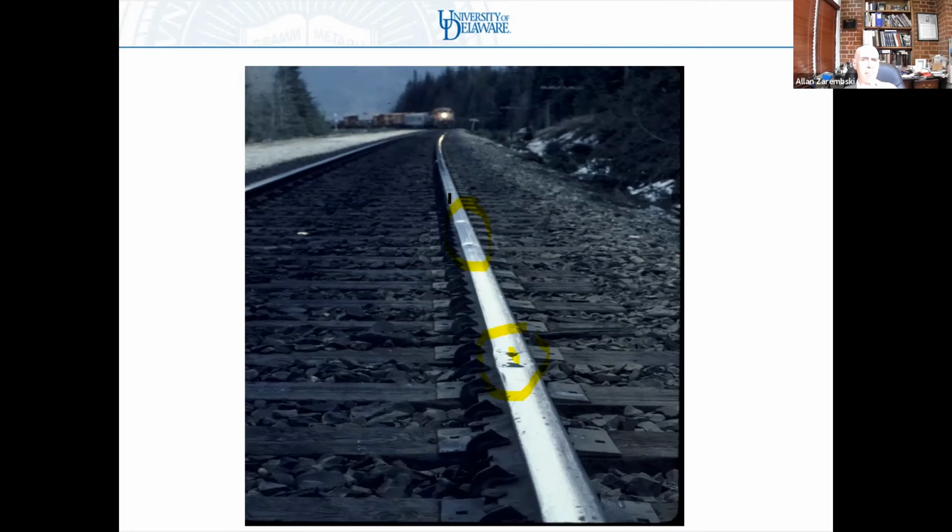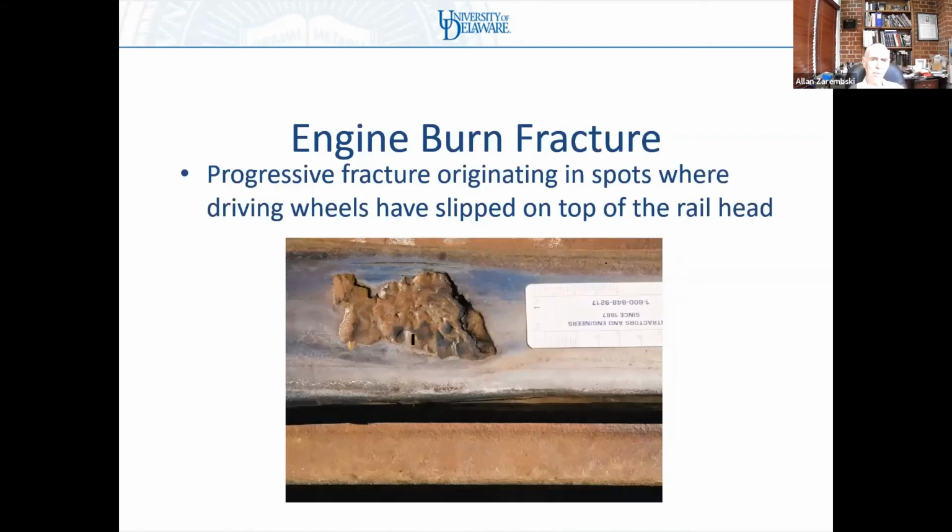There's usually a mating engine burn on the opposite rail, because the axles are rigid. So if this wheel is spinning, the other wheel is also spinning because it's the same axle, and you'll get a burn on both sides. This is what it looks like up close. These can be easily 12 to 20 millimeters deep.